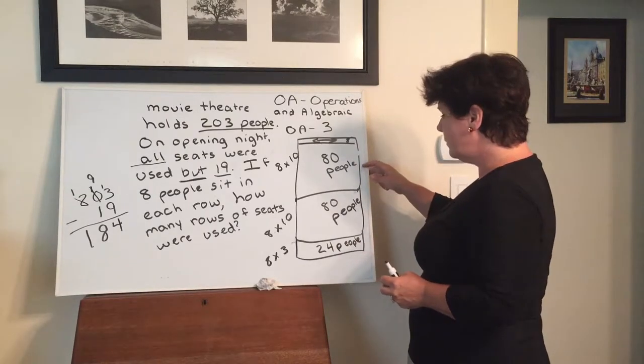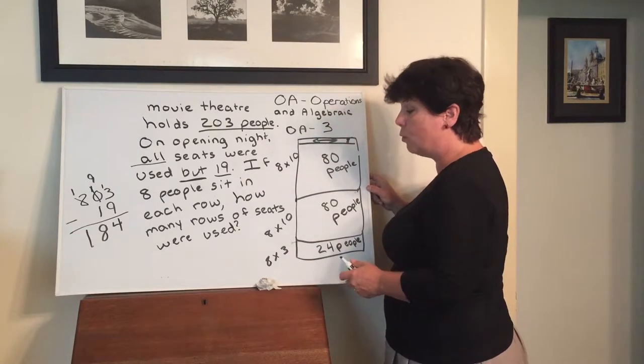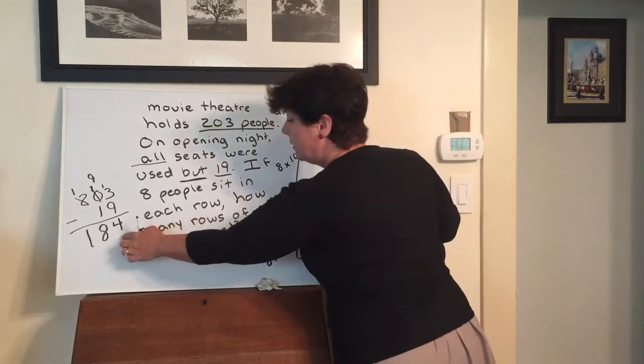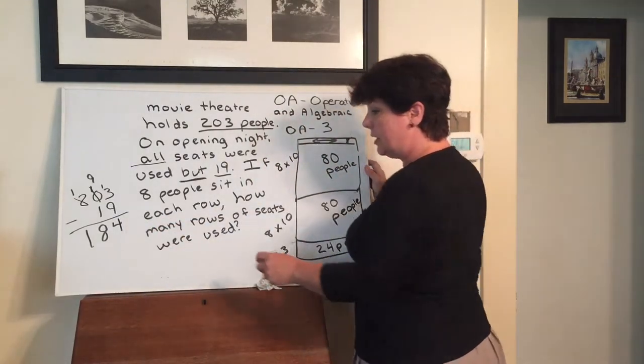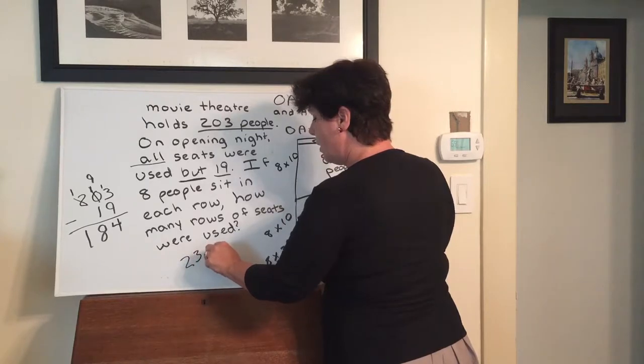So now I know I need 23 rows to fit all of the people that I need to make sure that those seats were used. 23 rows.